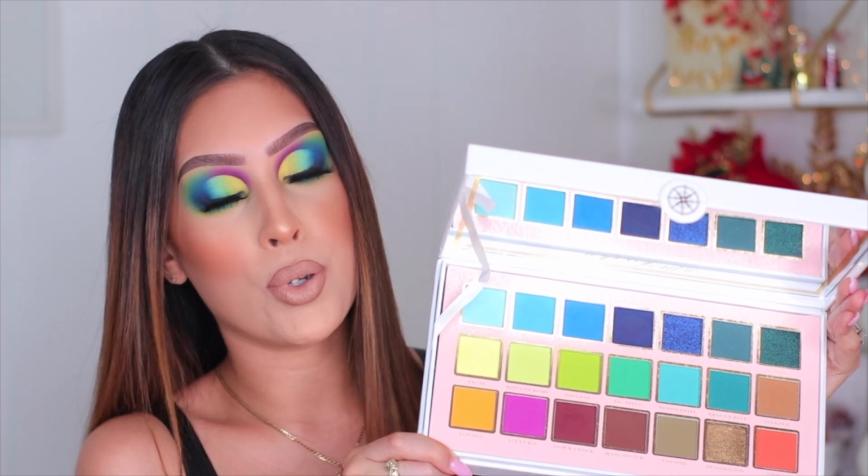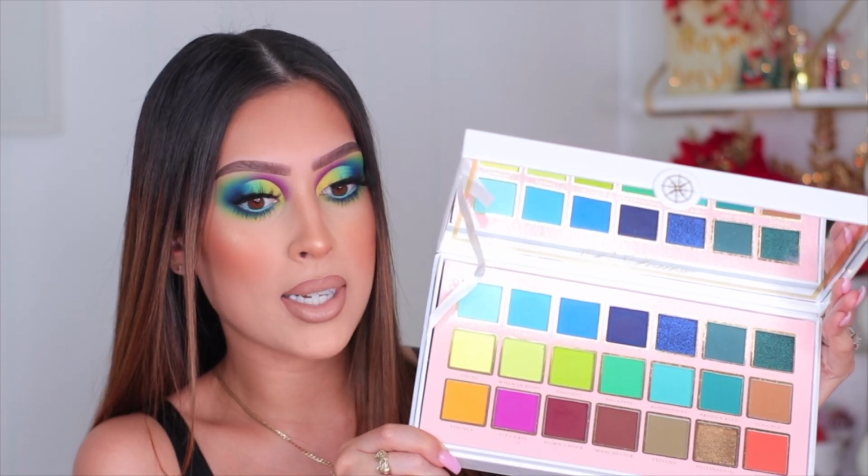I think it is so beautiful, and I decided to use as many shades as I could. So I'm definitely giving you guys a pretty good review because I used quite a few shadows in this palette today. I love that. Like I said, I'm not going too in depth about the product because you guys are going to be seeing some up close shots and I'll talk about it then.